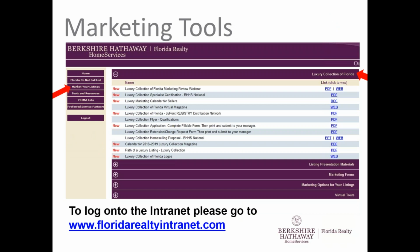After this webinar, I highly encourage everyone to visit our company's intranet to check out all of these tools and resources that are provided to you. Again, to log on to the intranet, you will need to go to www.floridarealtyintranet.com. Your username is Florida Realty, and the password is your branch office number. Therefore, if you do not know what your branch office number is, please be sure to ask your branch manager or your office administrator for that number.